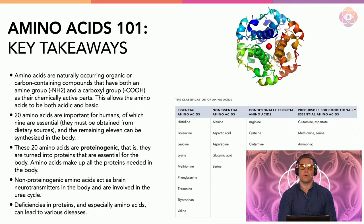And these 20 amino acids are proteinogenic. That means they are turned into proteins that are essential for the body. So amino acids make up all the proteins needed in the body, and there are different functions for different systems, enzymes, and so on. And non-proteinogenic amino acids act as brain neurotransmitters in the body, and they are involved in the urea cycle. So they are also very important ones. And if you go deficient in proteins, and especially amino acids, it can actually lead to various diseases.